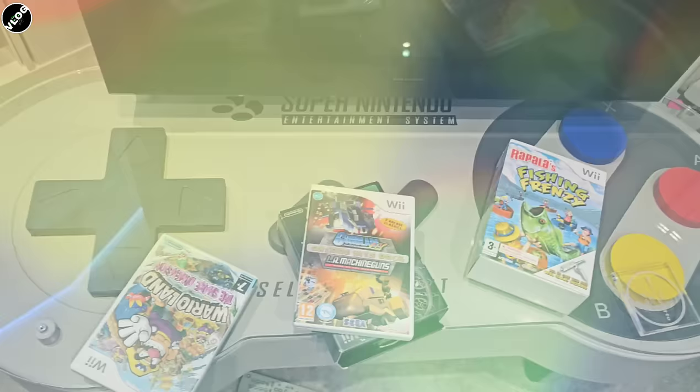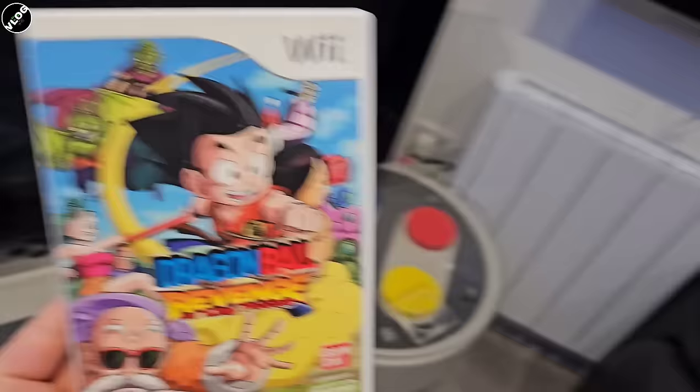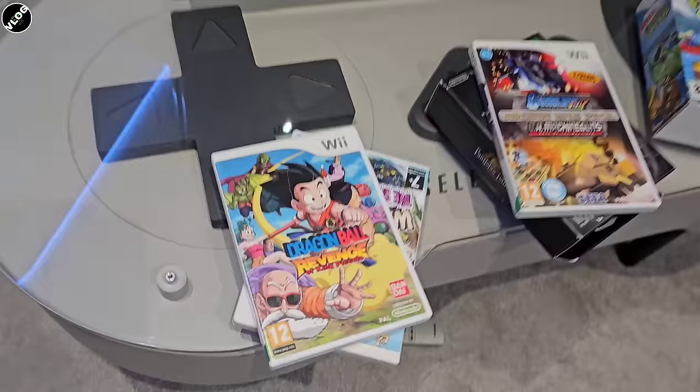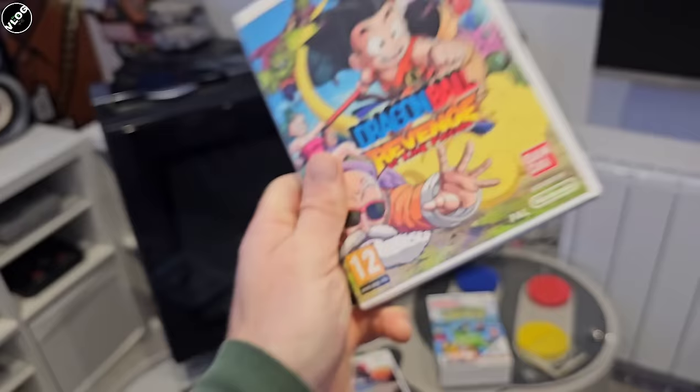Right, next up is a game I've been wanting to play for a long time, and that is Dragon Ball: Revenge of King Piccolo. I mentioned this on, I think it was a Games to Invest In video years ago. This game had a lot of people mad at me. Not for the first time. I got accused of putting the price up, and people telling me they were going to buy it and now it's out of stock and all that kind of jazz, even though they've had since 2009 to purchase it.